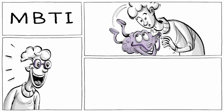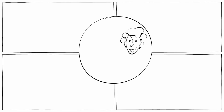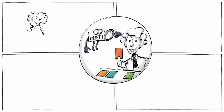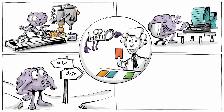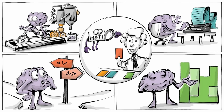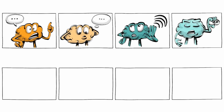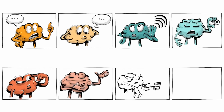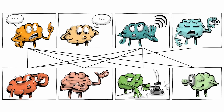The Myers-Briggs Type Indicator is a self-assessment of how we perceive the world and make decisions. The test measures our preferences in 4 domains: sources of mental energy, processing of information, approach to decision-making, and need for structure. Each of the 4 categories has 2 sides: extroversion or introversion, sensing or intuition, thinking or feeling, and judging or perceiving. This then results in 16 possible personality types.